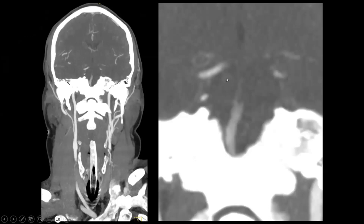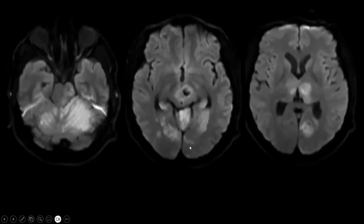This is a patient with a distal basilar artery occlusion extending into the P1 segment of the posterior cerebral arteries bilaterally. We also don't see the superior cerebellar arteries, which have to be occluded as well, or are definitely not supplied with blood. And this is the stroke pattern as we observed it on MRI.